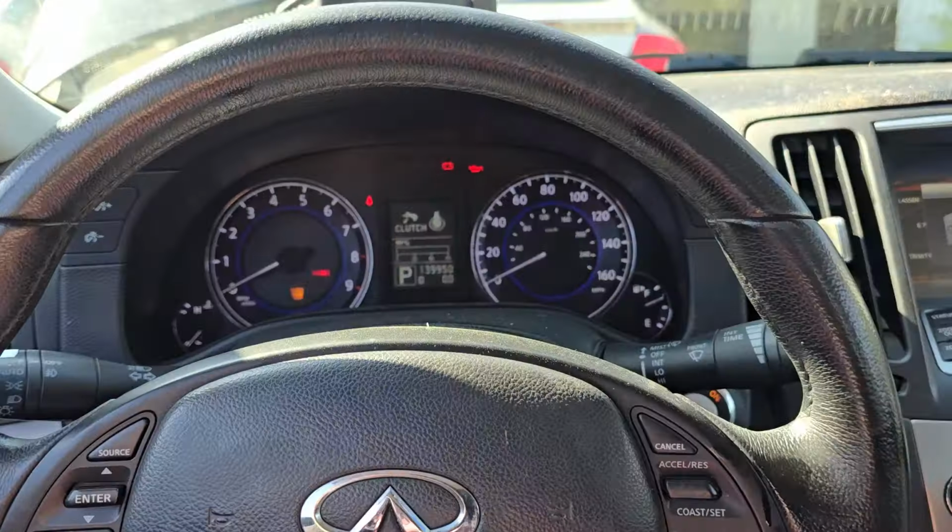Drop! Oh, fucking bitch! Okay. Clutch. This is automatic, though.